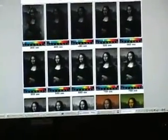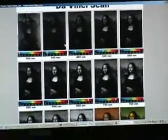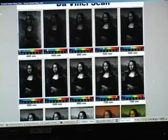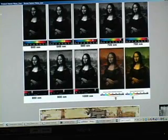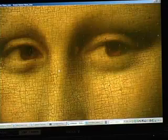So we obtained with this camera 13 pictures from UV to infrared, sharing the light every 40 nanometers. We have UV, which is invisible here, and you have the infrared here, which is also invisible. And we reconstruct the images after that to give you the perfect color of the painting. That gives you this resolution. So that was the digital scan of the Mona Lisa in the Louvre.